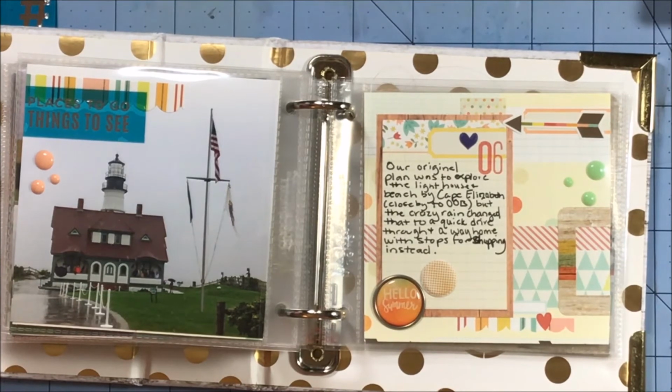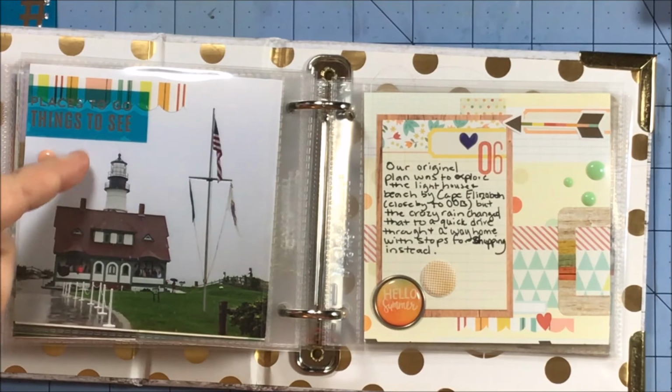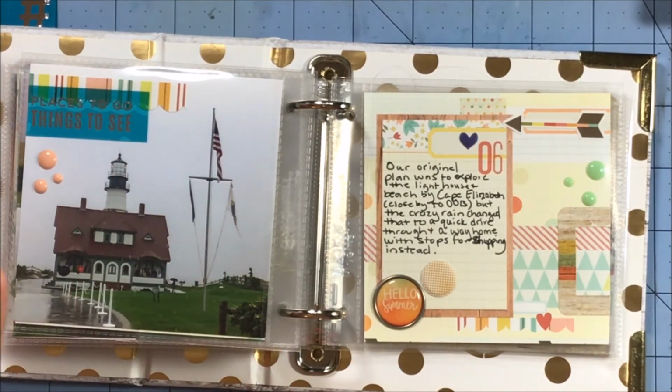So we were supposed to go see, you can't see the whole lighthouse, but this is like a little house in front of the lighthouse. We were supposed to go see this lighthouse, and then there's a beach down below. It's part of Elizabeth Park, Cape Elizabeth. But it was pouring. I mean, not just drizzling, pouring. So instead we drove by and took a little drive by, looked at everything, took some photos, and we're like, okay, we're good. We are definitely fair weather travelers. We were not going to go out in the middle of the rainstorm and walk around.